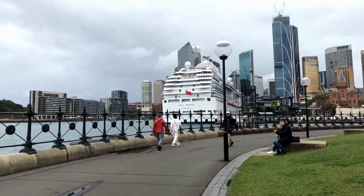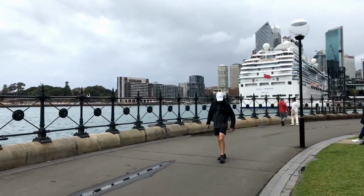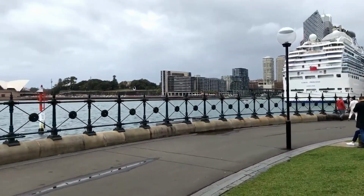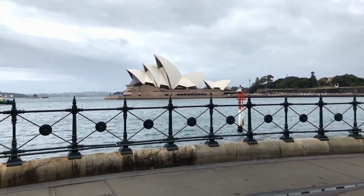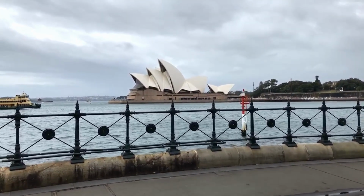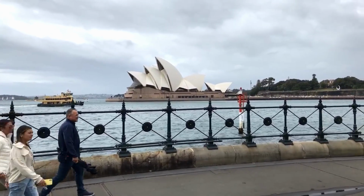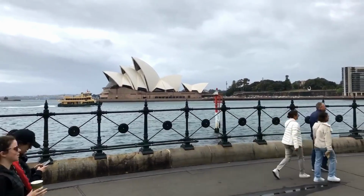The railing is iconic, isn't it? I'm going to get up on top of this bit of stone. There we go. Oh, you're very welcome. I'm enjoying it as well. This is fantastic. I always love coming here. All right, here we have a ferry coming past the Opera House.